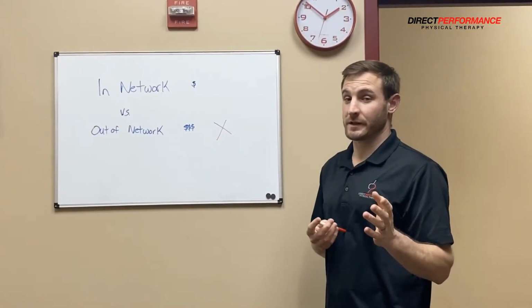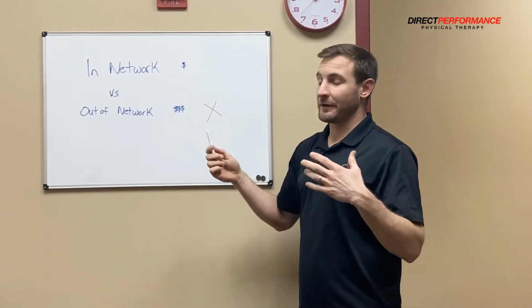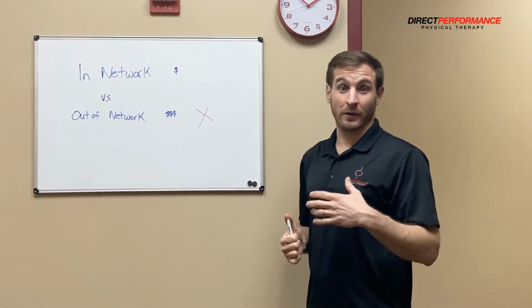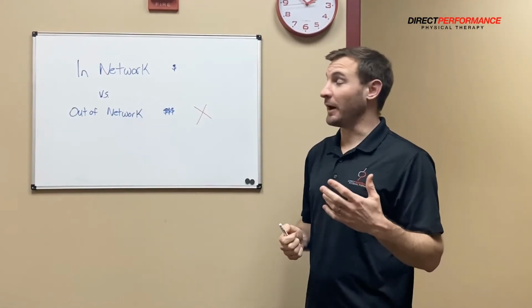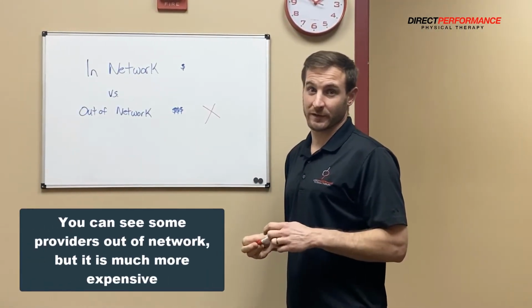One of the other things to consider is whether your provider is in-network versus out-of-network. Out-of-network doesn't necessarily mean you can't see that provider. Under some circumstances, you can. But if you can see them out-of-network, it is generally much, much more expensive.